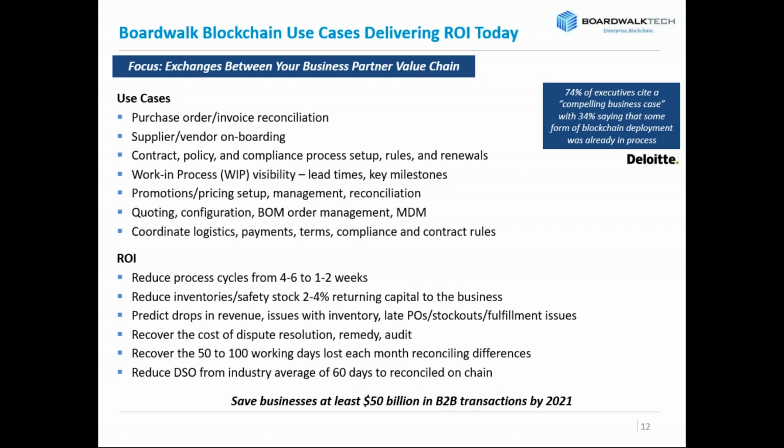And these use cases are ones that we consistently have conversations about and do work on with customers. So I've already mentioned the purchase order and invoice reconciliation, just because almost without exception, if you're interacting with people either on the front end or the back end of your business, there's some exchange going back and forth between both of you, and you need to be able to not only reconcile that, but also understand how it's going. And that's really where the work and process visibility around lead times or key milestones or payments, or if it's a multi-step process, has everything been completed, and where do we stand in the process?